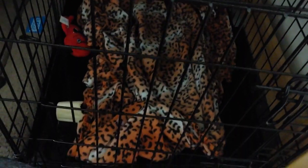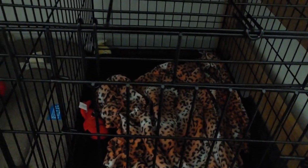Okay, so first off, my first big essential, which I think everybody should have, is a crate for your puppy. I'm not going to show this in the video, or if I do, it'll just be an inserted clip here. But I think that is essential.